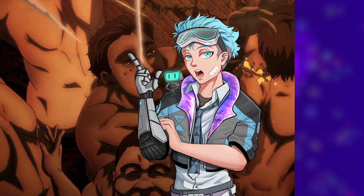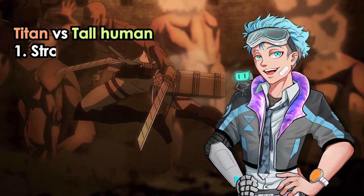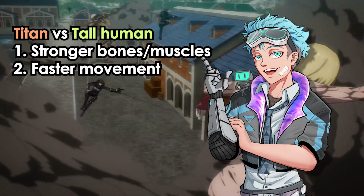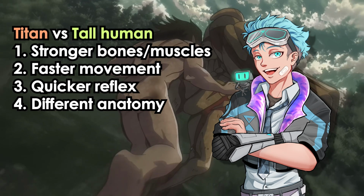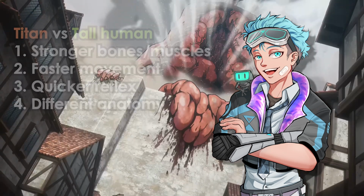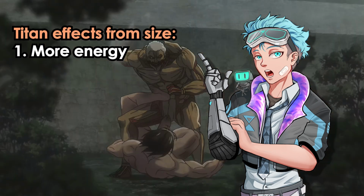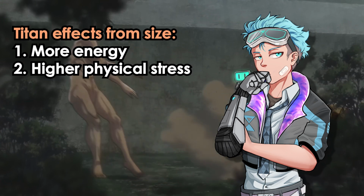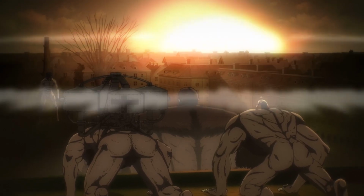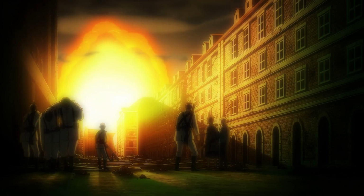before I go on a huge tangent. Bottom line is, Titans aren't simply humans scaled up. Their bodies and muscles are physically stronger, they move faster, they have quicker reflexes, and their anatomy would have to be slightly different overall to compensate for their size. Titans can pack a lot of energy into their punches through their sheer mass, but they're putting a lot of stress on their body and they suck at dissipating heat. Except the Colossal Titan, which is known to expend the mass of their tissue to generate ungodly amounts of heat.